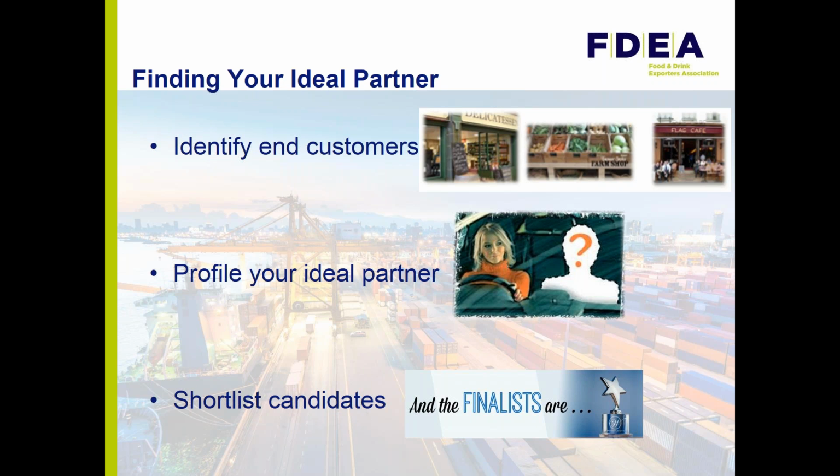Profile your ideal distributor. What characteristics must they have for you? What geographic coverage do they need to have? Do they need to be supplying Monoprix? Do they need to be working in 5-star hotels? Do they carry adjacent or complementary categories to yours? What would be a bonus? Is having English-speaking staff necessary? Once you've got your profile, draw up a short list of candidates.